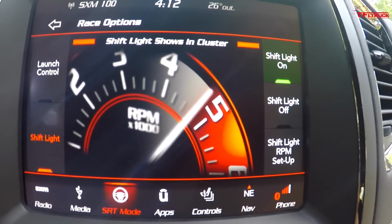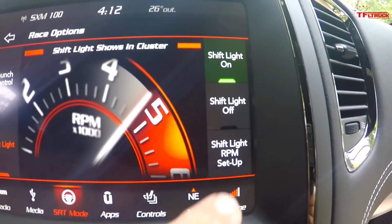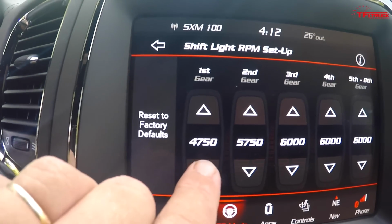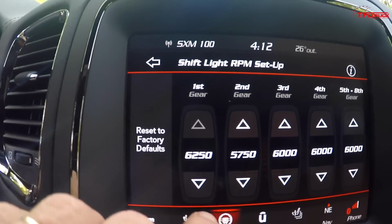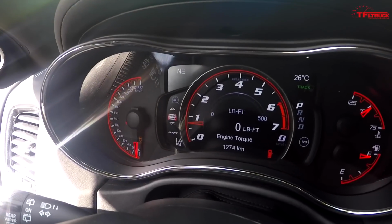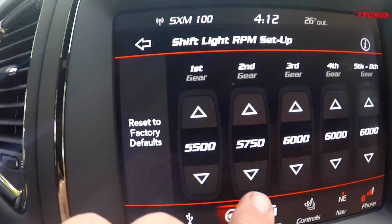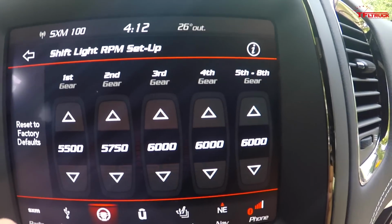So you can get a shift light here on the Durango, and you can set the RPM, so for all the different gears too. So for first gear, you maybe go a bit lower. Red line in this thing, you can see it there, is at 6,000 RPM. So, you know, you probably want to go a little less than red line for first, maybe closer, and then the rest can be right at red line.